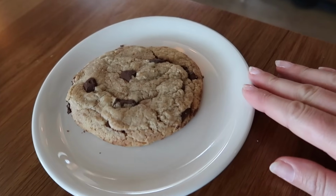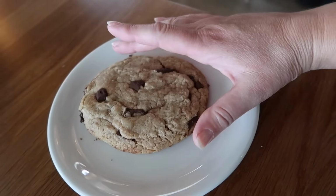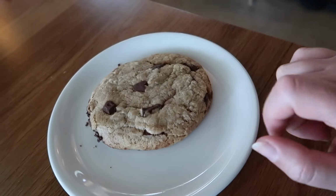Our cookie from the cookie bar has arrived. This is a big cookie. Look at that in comparison to like my hand here. A very big chocolate chip cookie. Doesn't feel warm, but I also have a cappuccino coming.